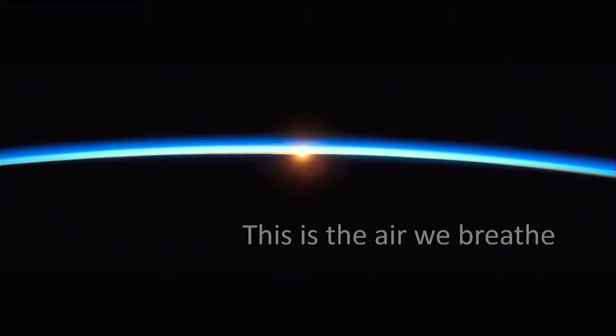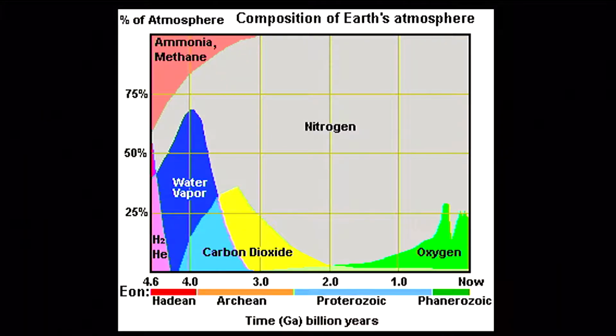So this is the air we breathe. What's interesting about the atmosphere is that it hasn't been the same at all. I mean, we talk about climate change. The climate's always changed. I'm not saying that as a climate change skeptic, but the planet has changed enormously during its lifetime. So it's been around for 4.54 billion years. As you can see in the early days, lots of methane, ammonia, quite a lot of hydrogen, a lot of helium, surprisingly quite a lot of water vapor. Then you had this sort of spike in the Archean period of carbon dioxide. So there have been periods in the past when there was a lot of carbon dioxide in the atmosphere.